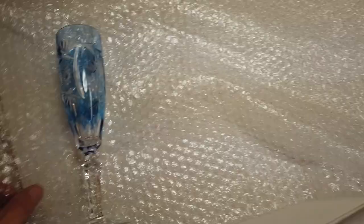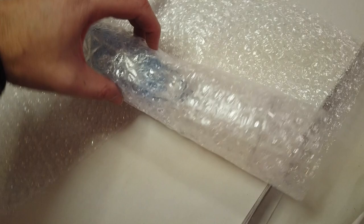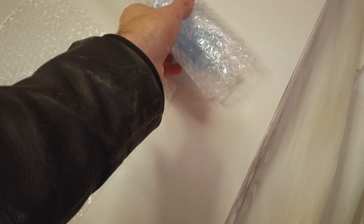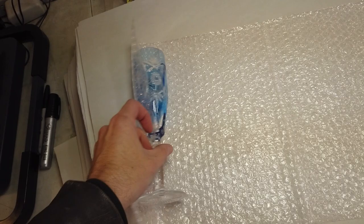For these, I actually use about two sheets of bubble wrap, each one. And then we're gonna just wrap it like this so that there's no glass exposed. You can see the bottom is completely covered and the top is completely covered. And we're gonna do the same thing with this one here. You can tape it if you want, or if you pack it really tight with paper like I do, I don't really use tape on the bubble wrap.